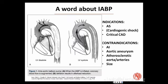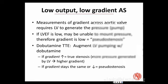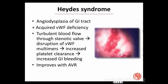Okay, balloon pump we talked about already. Just remember that if they have a lot of AI, you don't want to be blowing up a balloon during diastole and putting more blood backwards. So that would be one. If the person has mixed valvular disease and there's a lot of AI, then we won't do this. Okay, for the sake of time, I'm going to go on to just a few other things.